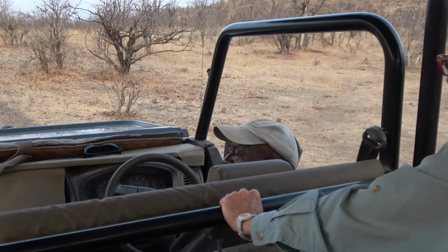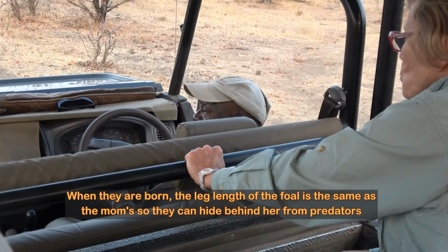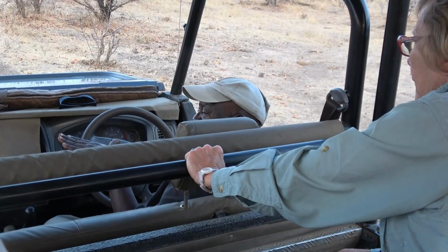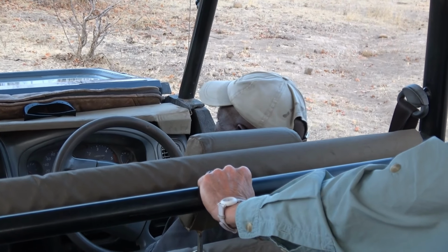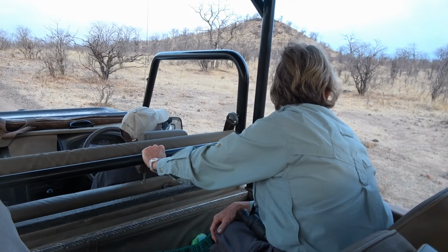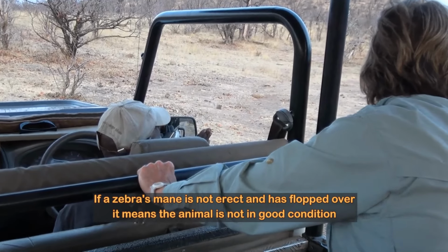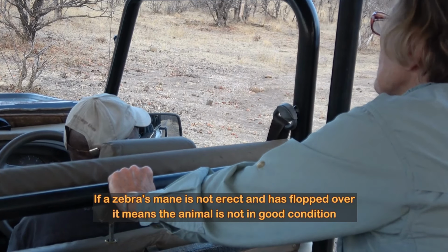Now, when they are born, you'll find that the leg length of the mother and baby is the same, so that if the baby is on the other side of the mother, the belly level is the same. Isn't that something? So the predator cannot see them. Oh, wow. They keep a lot of fat on their backs, which they utilize during drought. This is why you always find them in good condition. And when they're not in good condition, you find that the mane on the back will flop over. It's only kept straight by fat.